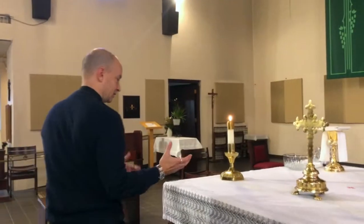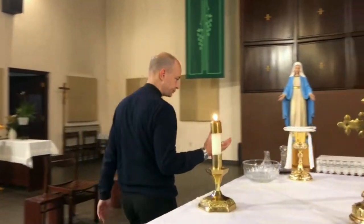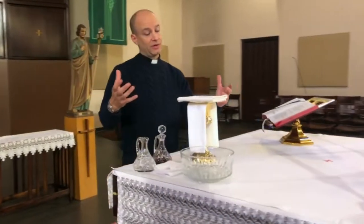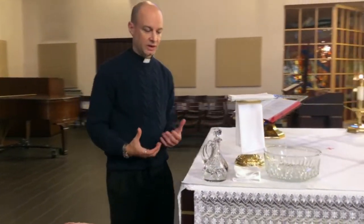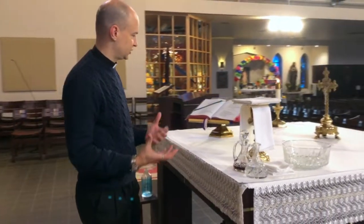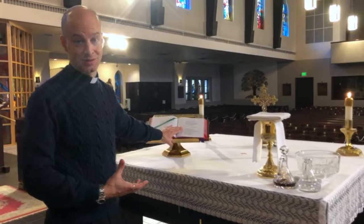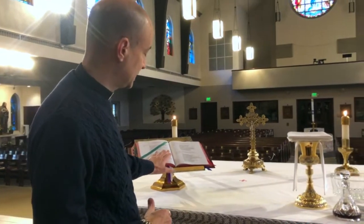So now we'll go to the other side of the altar. Here we have everything set up like we would at a daily Mass or a Mass on Sunday. We have the Roman Missal. This is the book that has all the prayers that we need to celebrate the Mass.